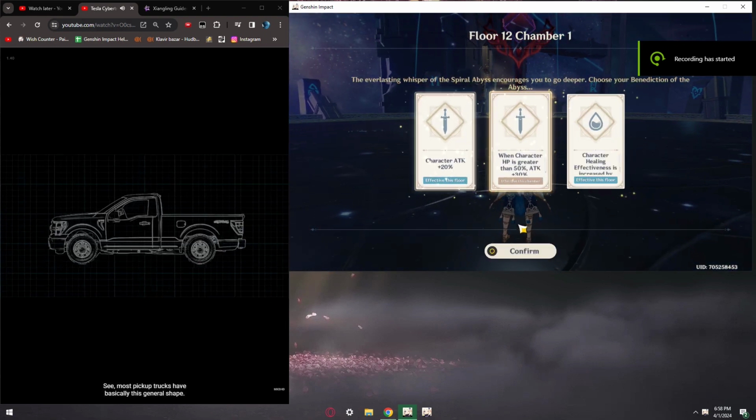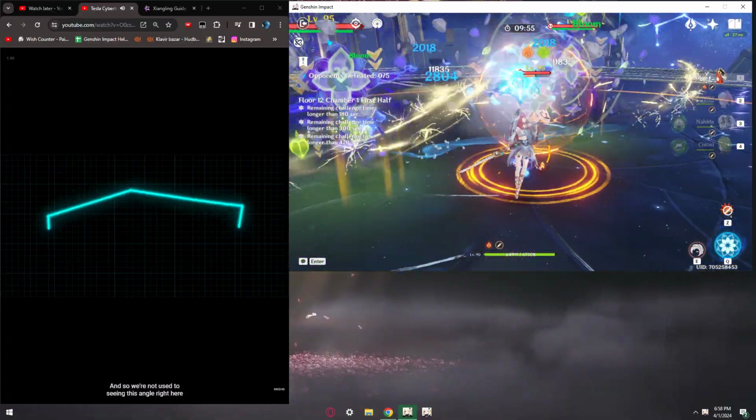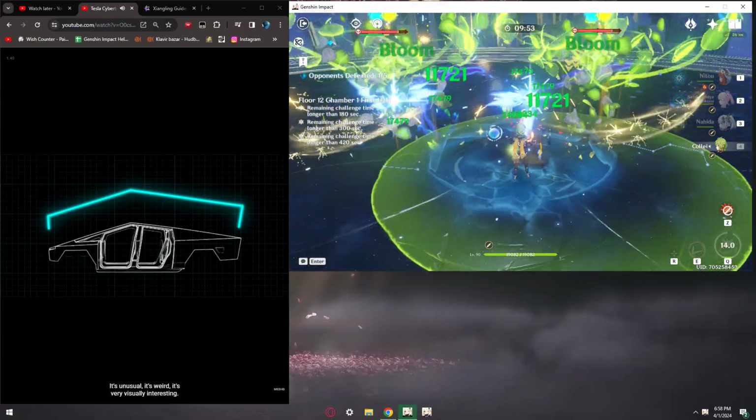on the other side. See, most pickup trucks have basically this general shape. It's the traditional pickup truck look. And so we're not used to seeing this angle right here and this huge slope right here. It's unusual. It's weird. It's very visually interesting.